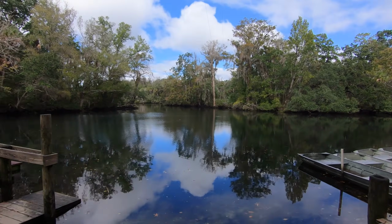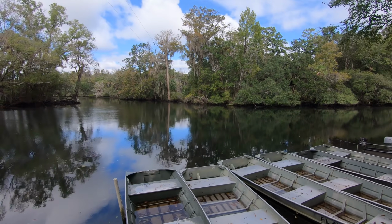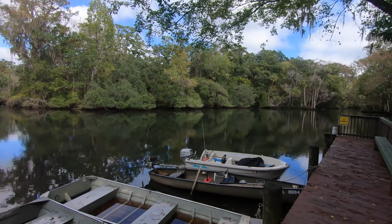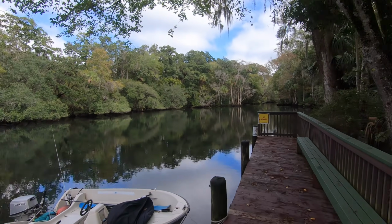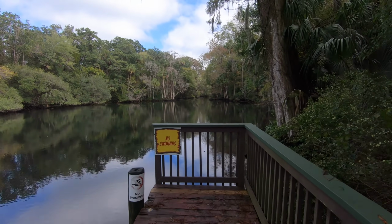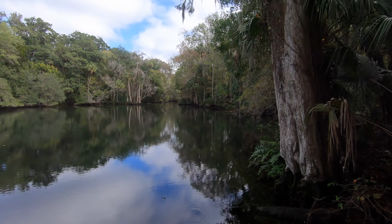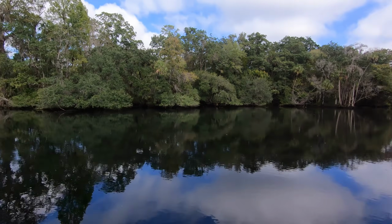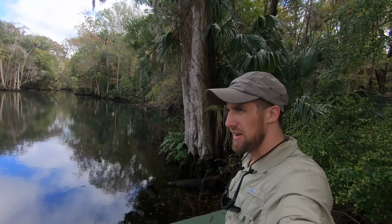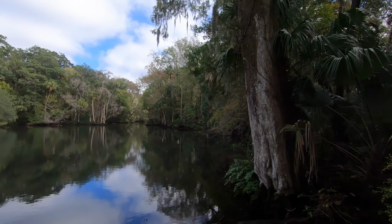And check out the view, guys. It's the view of Chassahowitzka River Campground. So this looks like a really cool place to do some kayaking. Next time I come here, I'm definitely going to be looking into that, because these rivers look really cool to explore.